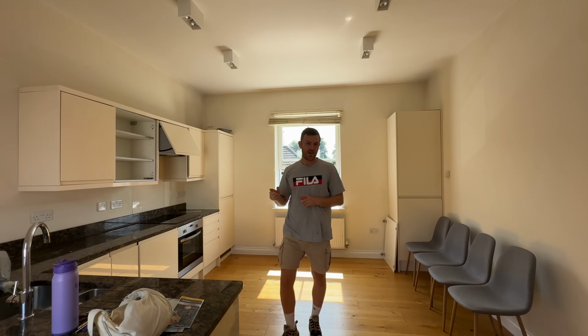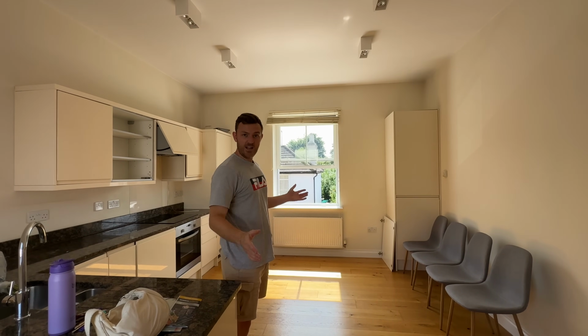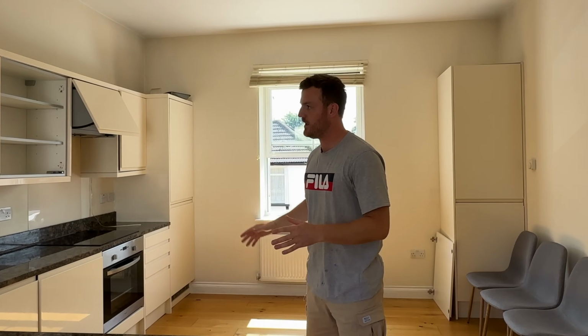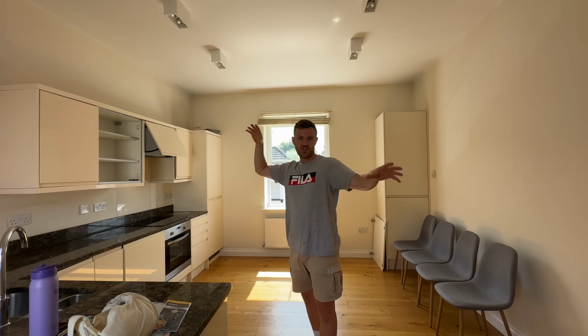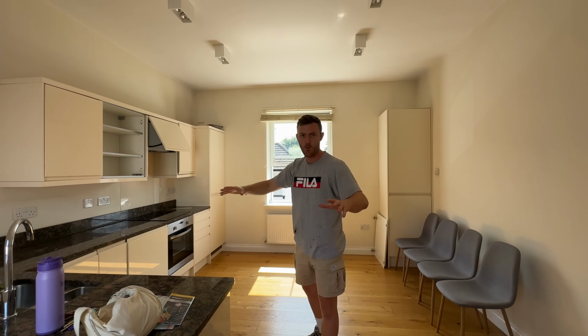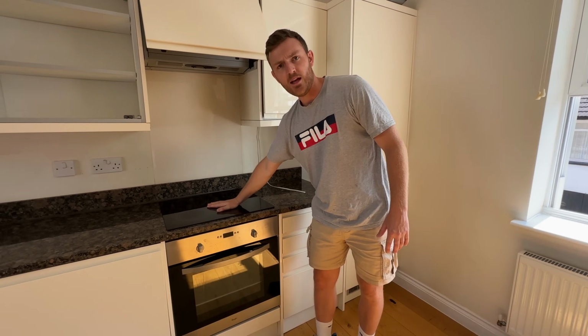The great thing about this flat is you could actually walk straight into it, bring your stuff in, and you can live in here quite comfortably. We're not going to do that. We're going to tidy it up a little bit. It needs a new lick of paint, it needs cracks filling in, it needs all of this DIY work that we've never done before, but it's going to be a lot of fun. We've got a fridge. We've got a 4-hob induction hob.